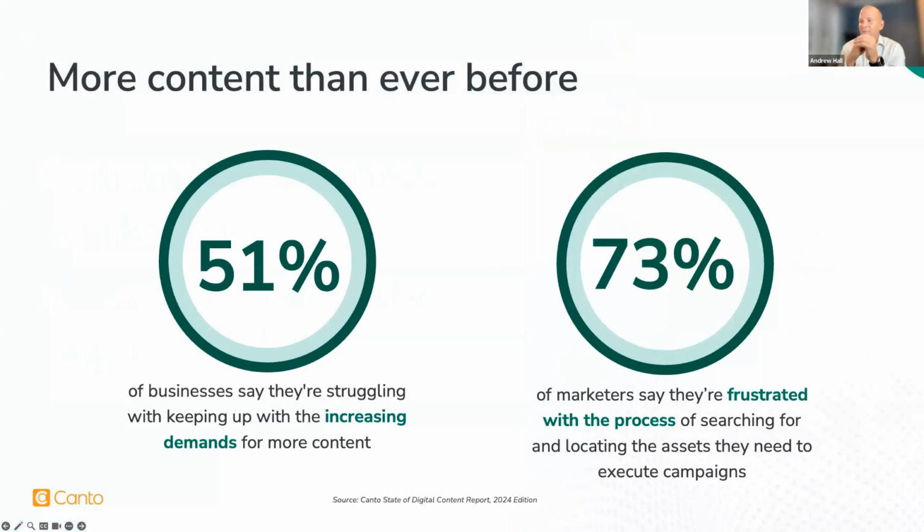So as I've mentioned, never before have we seen so much content required. In fact, in our State of Digital Content 2023, where we go and engage with all of our customers and marketers in global roles, 51% of them say businesses are struggling to keep up with the increasing demands of content. What I find really interesting inside here, and I haven't got on the slide, is that we have a very interesting trifecta of less budgets, more content required, quicker time, which creates this really interesting space where marketers and creative teams are really struggling to keep pace. In fact, 73% of marketers say they're frustrated with the process of searching and looking for these assets, especially under pressure when we've got less teams.